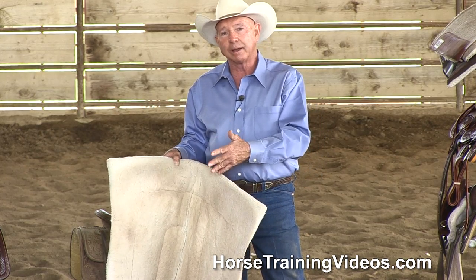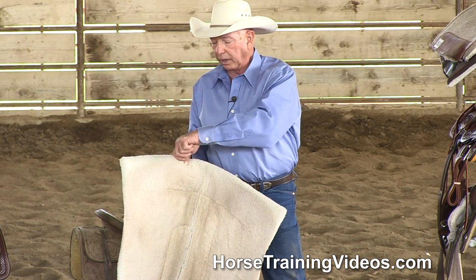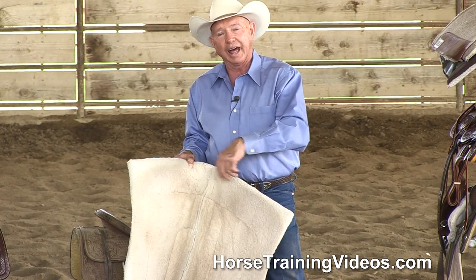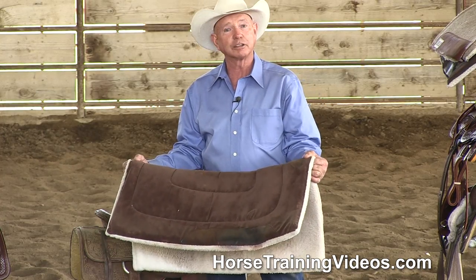Now, when you first get them, they'll slip a lot because there'll be a lot of lanolin in this wool. So you wanna hose that lanolin out of there before you use it, and then it won't slip. But yeah, I like this pad.